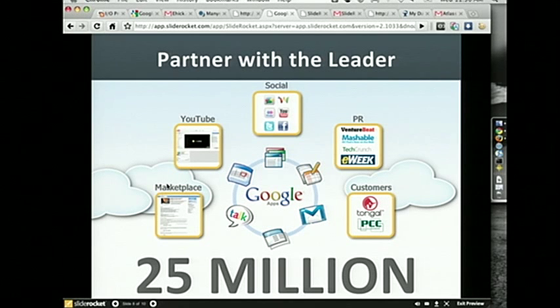One is your marketplace listing. Folks spoke about that already. Two is there's a YouTube channel focused a lot on the marketplace and enterprise use cases. So you can create case studies. You can create how-to videos on how your product works with Google Apps. And you can syndicate that out on Google's YouTube channel. And that's going to bring a lot of viewership and awareness to your application.